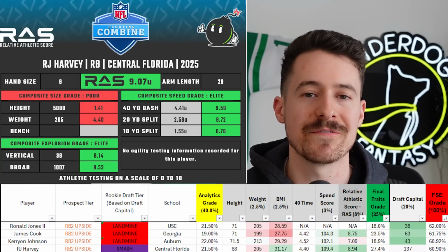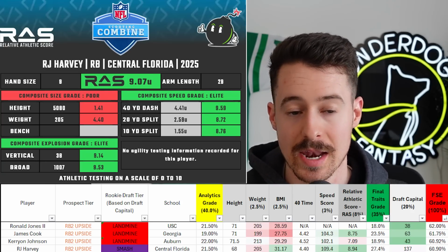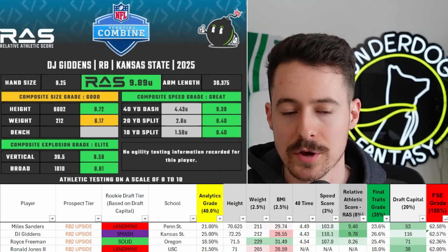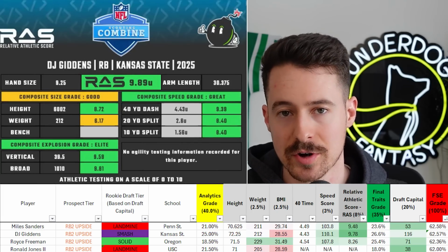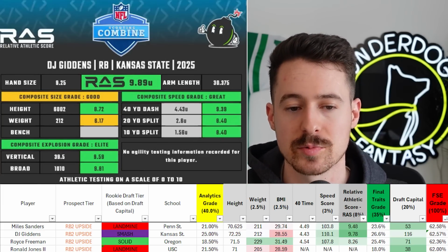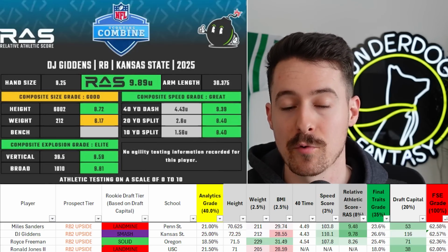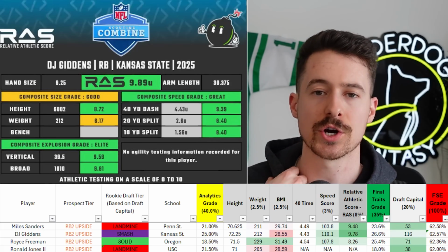So to me, those were the 5 biggest winners, at least in terms of their grades. There were definitely more guys that improved their grades, sneaky winners, guys who helped themselves. DJ Giddens is one of them. His grade went up 2%. It didn't really change his comps. He had Miles Sanders, Royce Freeman, Ronald Jones before that. But having a 6-foot, 212 frame, that's what he was listed at, a 38.5-inch or 39.5-inch vertical, also a very strong broad jump, and a 4.43 40-yard dash. Very good testing for DJ Giddens, so he helped himself for sure.